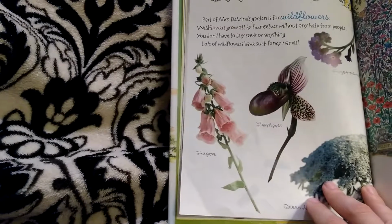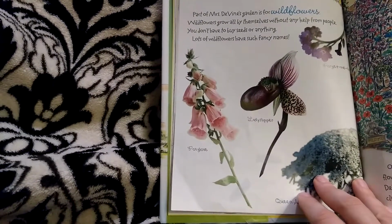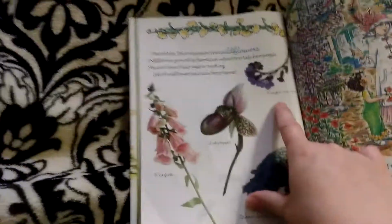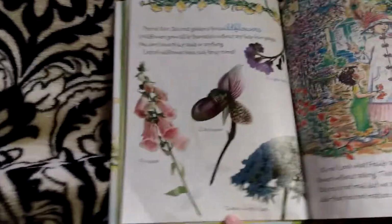Part of Mrs. Devine's garden is for wildflowers. Wildflowers grow all by themselves without any help from people. You don't have to buy seeds or anything. Lots of wildflowers have such fancy names. Forget-me-not, lady slipper, foxglove, Queen Anne's lace.